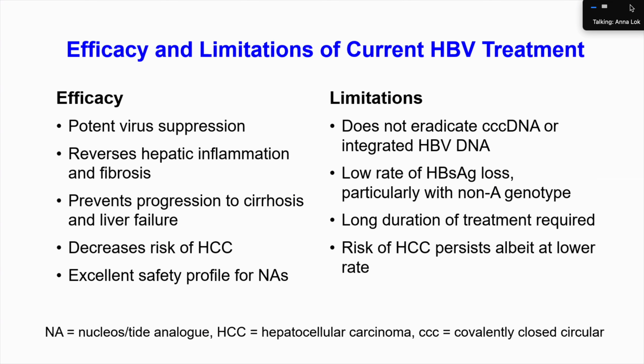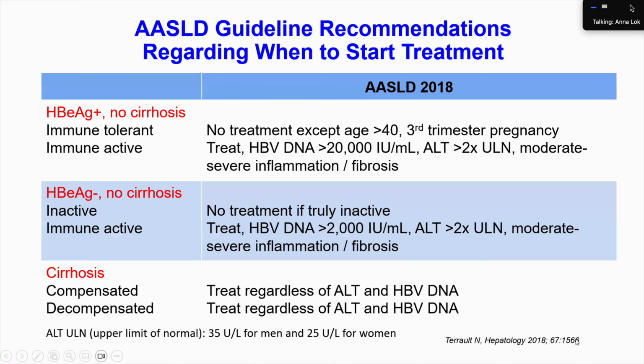Nonetheless, the NUCs are very safe. Because the current treatment does not eradicate cccDNA or integrated DNA, and there's very low rate of S antigen loss, when you stop treatment, virological relapse happens in almost all patients, and therefore long duration of treatment is necessary. And as I've mentioned, the risk of liver cancer persists, even though it is at a lower incidence. So in contrast to hepatitis C, where we actually achieve a cure with 8 to 12 weeks of therapy, here we're talking about years and sometimes lifelong treatment, suppression, but not a curative therapy.